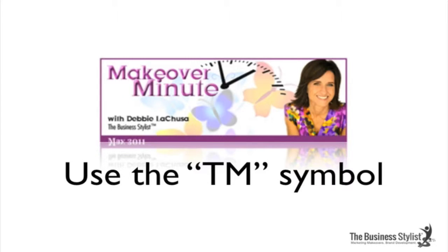And use the little trademark symbol with it. This is the header of an e-zine that I used to send out a couple of years ago when I first adopted the branding The Business Stylist. And this was before it was trademarked, but I immediately started using the little TM. It's a little hard to see there. This is blown up kind of big, so it's a little fuzzy. But you can see there after The Business Stylist under my name, there's a little TM.